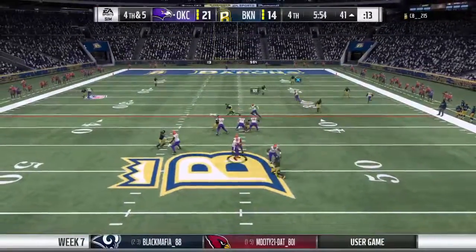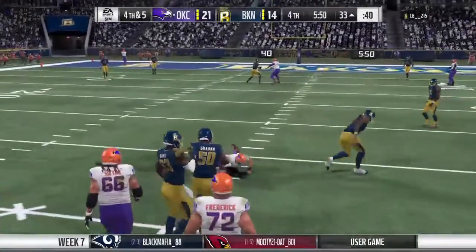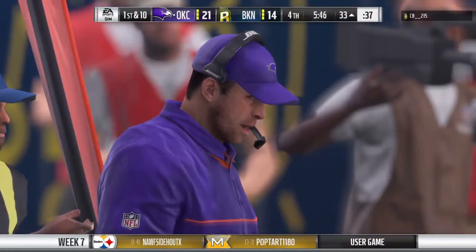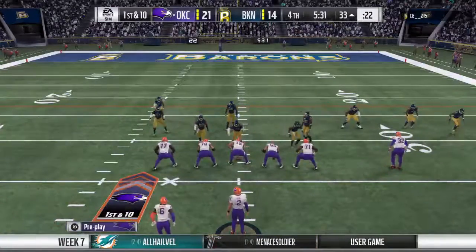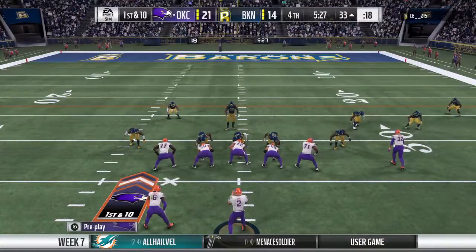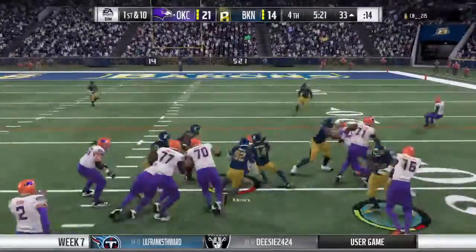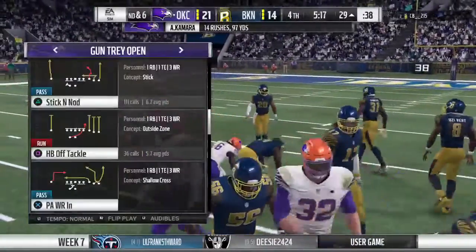From the shotgun, he'll look to throw. And an alley to run. 8 yards that time, able to take off, and the result is a first down. Shift together here from the D-line. Let's go. 3-19. They'll run it now out of the gun. Works his way inside the 30 on a pickup of 4.